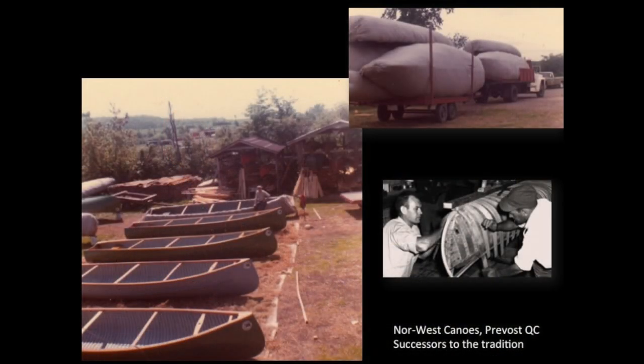And this is a small company operating out of Quebec, out of a town called Prévost, north of Montreal, and they've been quietly producing large northern canoes since the 40s, just after the Second World War. And this fellow here, his name is Augustin Garipi. He set up shop in Prévost, Quebec. But from what I understand, Garipi grew up in northern Alberta, helping his father, who was a blacksmith with the Hudson Bay Company. And he also helped his father working on boats.